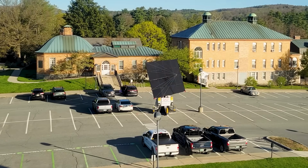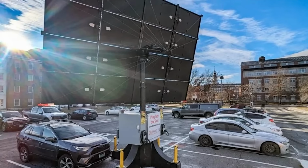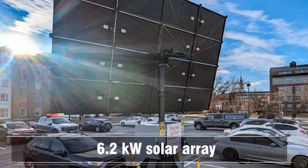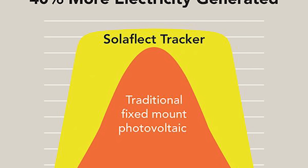We reported on Dartmouth College getting some Tesla campus police cars a while back. Now Dartmouth College in Hanover, New Hampshire, has installed this Solaflect Energy's off-grid solar tracking EV power station. That's a mouthful. Solaflect is based in Norwich, Vermont. They design and make this 6.2 kilowatt solar array that's mounted on a dual-axis tracker. Yeah, it generates 40% more power than a fixed array because it's following the sun.